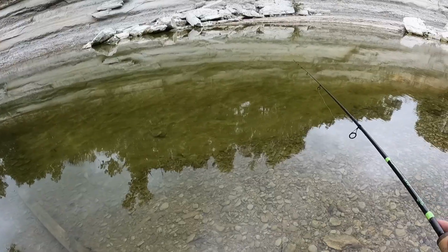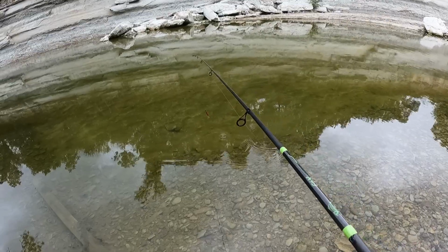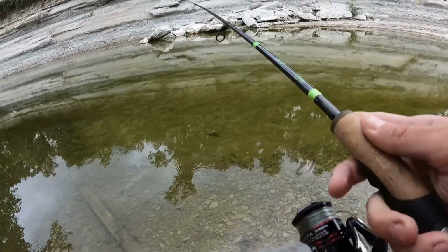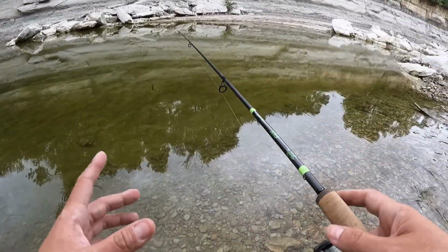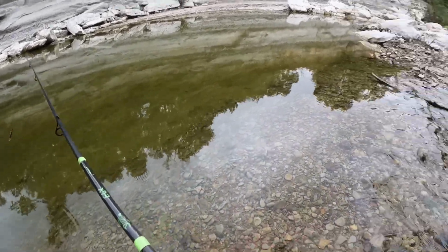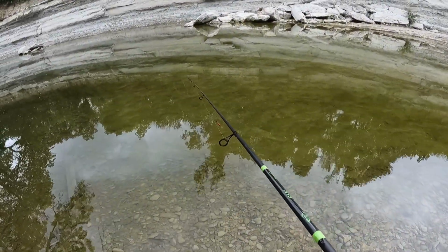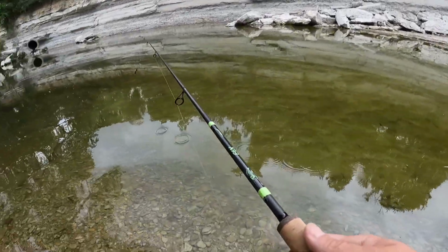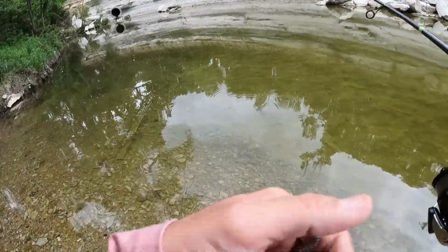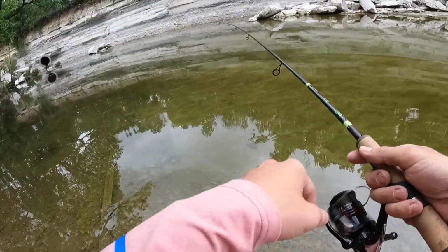This bass is being mean. This bass is being rude. He saw it and then swam off last second. Man, that was crazy. That was probably like a 2-pound bass, which isn't huge, but for a creek, that's pretty good, man. Lets me know that something died over here. Lets me know though that they're around here. Some good creek bass.